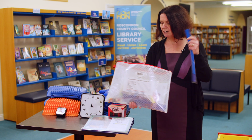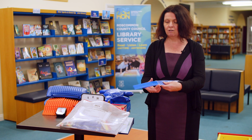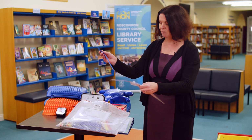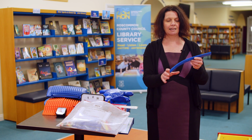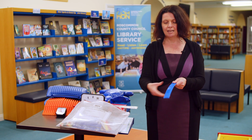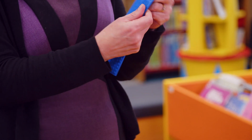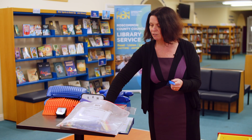Here's a great ruler. I'll just put that here. Now, nobody's going to know that's a fidget tool. It's called a desk buddy. And it can sit on the desk and you can move it and fidget with it, and you'll see there's different textures on it. And something as simple as that can enable a young person to stay in their seat and concentrate. And we've got smaller versions of that.